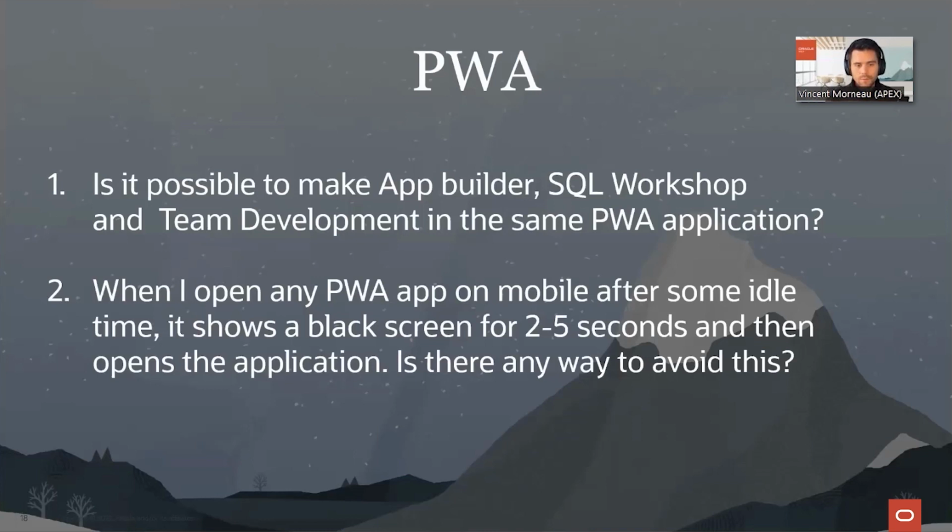The second question is: when I open any PWA app on mobile after some idle time, it shows a black screen for 2 to 5 seconds and then opens the application. Is there a way to avoid this? It depends on a few things, of course, the connection speed and also the performance of the application itself. But it's not ideal to have even a 2 second black screen when you open the application. I totally agree. Fortunately, there are a few things we can do. For example, we can show a splash screen or some kind of logo and background while we wait for the application. It is something we can provide using a link tag on the page template. Unfortunately, it's not declarative right now. So I will paste the snippet of code that is required to make a splash screen on iOS, and hopefully in the future we can make that declarative.